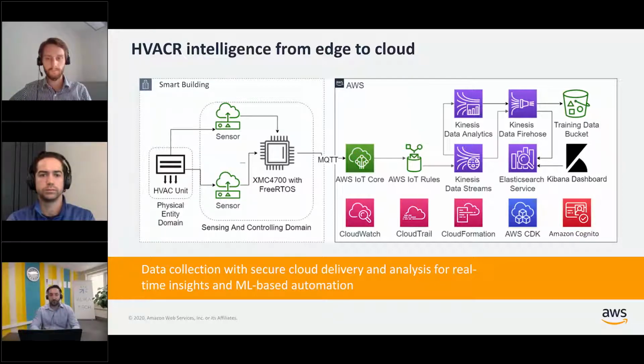On the right part of this diagram, we can see the AWS-based solution for the data processing. We also have a small data visualization application that is part of AWS services, and we will showcase it also a bit later today. The raw data is collected from the sensors that are attached to the HVACR and processed on the edge by the Infineon XMC4700 together with FreeRTOS. So FreeRTOS powers the hardware. Later on, this data is wrapped into MQTT messages that are sent to AWS IoT Core. And as Thomas has mentioned, it is the main data ingest service for the IoT devices. It has an MQTT broker that accepts all the incoming messages.